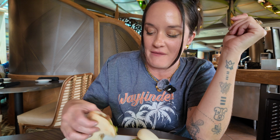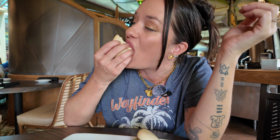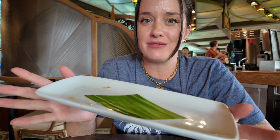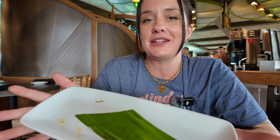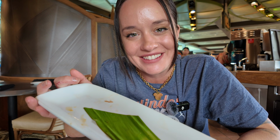I can't believe that they didn't have a bao bun option before, and this better stick around in some way. This better stick around. It's so delicious. We seem to have a problem here. There must be some sort of Disney sorcery magic witchcraft going on. My bao buns just completely disappeared. I think I need to talk to my server about maybe getting a refill on the bao buns.